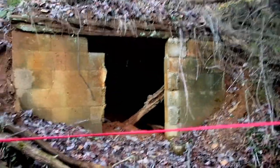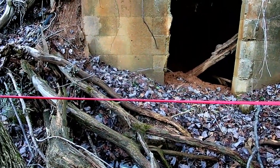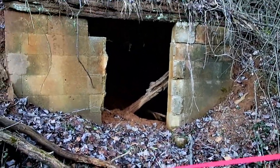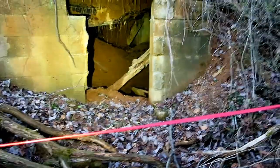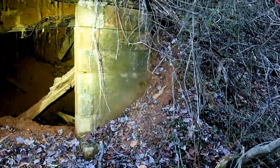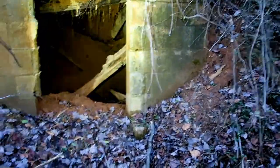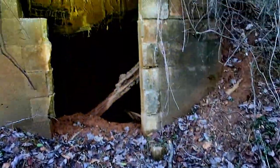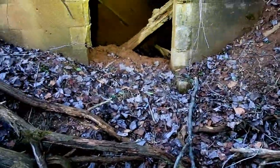But I wanted to take a look at this, and it doesn't look like there's anything left in it. Let's get a flashlight on that and take a look. It's caved in. Goes back there a long way, it looks like. And I don't really want to step on that because the ground may be weak right there. Might not be a good idea. I figure somebody's got this cordoned off for a reason.